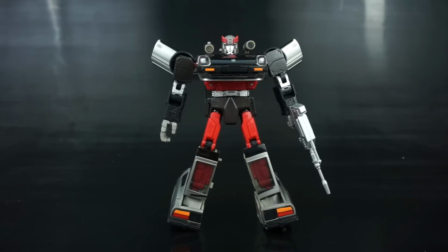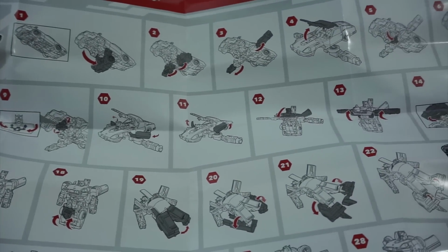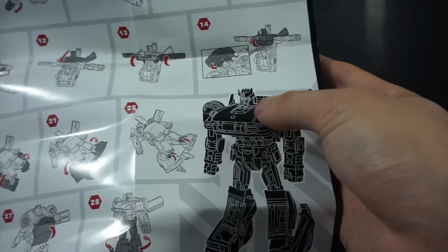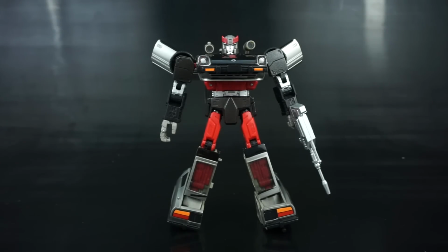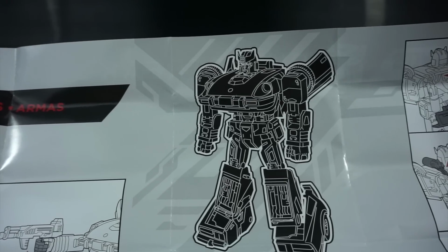So we have Masterpiece Bluestreak out of packaging. He does come with a blaster and no shoulder cannons, which were the Amazon Japan exclusive, if you were able to get them. He does come with instructions, sorry for this being kind of dark. And they look pretty good. I haven't compared them to P4L's, but I think they're the same, because it actually looks like this might be P4L here instead of Bluestreak. But I'm not sure, I can't say that definitively. Just the crest looks more like P4L than Bluestreak.